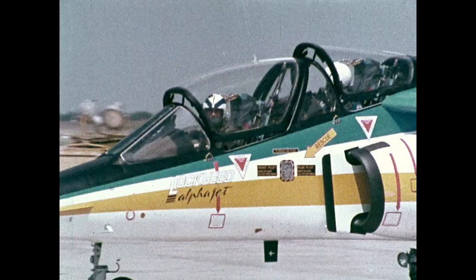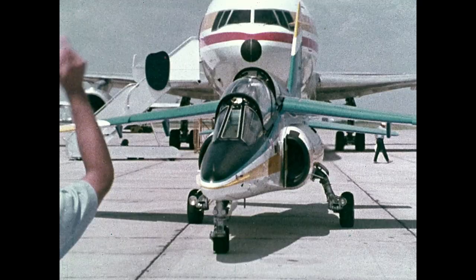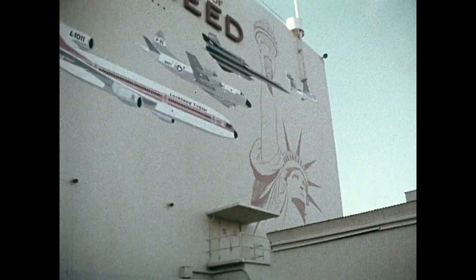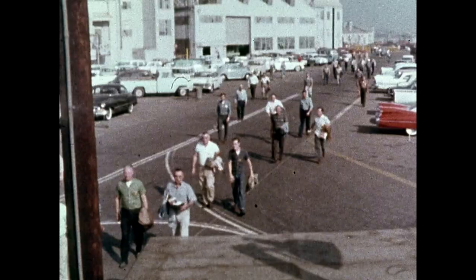The plane is presently in use in France, Belgium, and other countries to train pilots to fly high-performance Mirage and F-16 fighters. In West Germany, it's being used as a light attack strike aircraft. The Lockheed Alpha Jet will be manufactured under license in the United States using American labor.